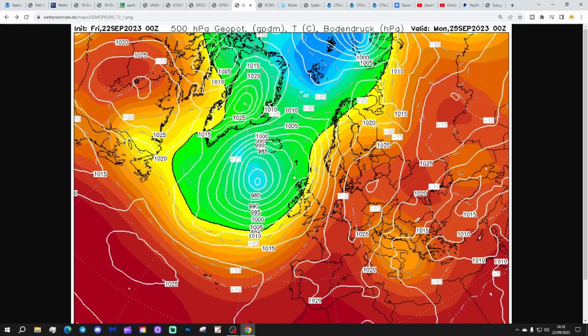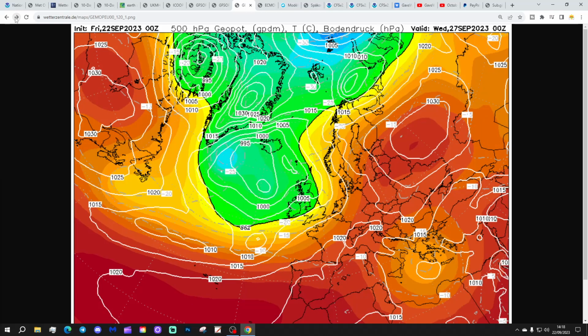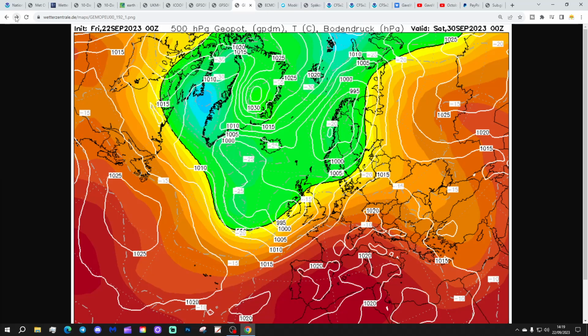GM again showing that we've got the remains of Nigel out to the west of the country on Sunday night into Monday, and we go through next week. We keep the unsettled conditions going. Again, that's that vigorous area of low pressure affecting England and Wales in particular, Wednesday through to Thursday, possibly bringing heavy rain and severe gales to more southern regions.